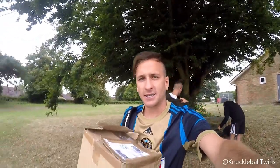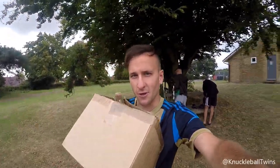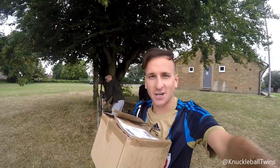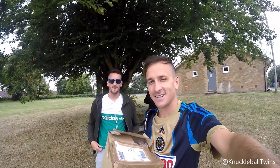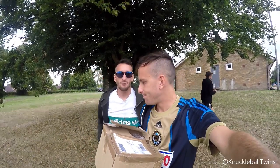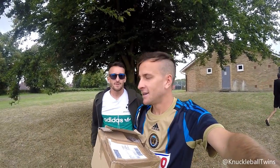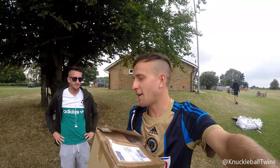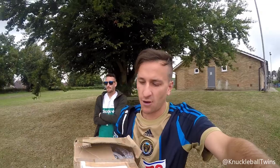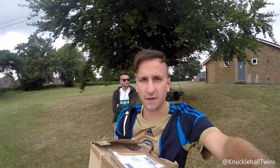So here we are at the pitch. Got the pride and joy here. Just to clarify, Charlie had no idea, did you? No, generally not a clue. So very exciting. Unfortunately, I can't try out the ball today, but Sammy's going to give it a good go, isn't he? There's a good reason though. We had a quality kickabout session with our mates yesterday. You'll see them clips now, and then we'll get on to doing a review of the Teamgeist.